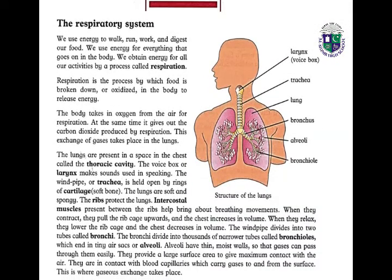Next, students, after the digestive system, we have the respiratory system. Yes, students, we use energy to walk, run, work and digest our food. We use energy for everything that goes on in the body. We obtain energy for all our activities by a process of respiration. So here we have the definition of the respiration process. Respiration is the process by which food is broken down or oxidized in the body to release energy.